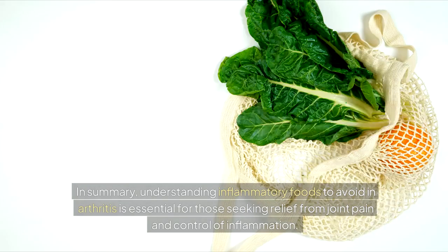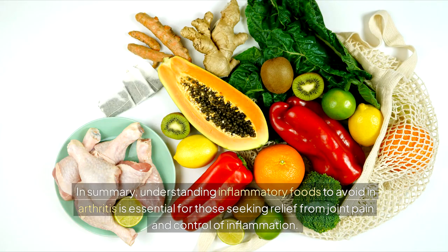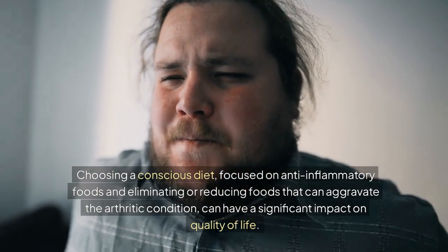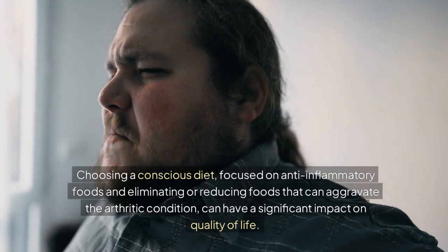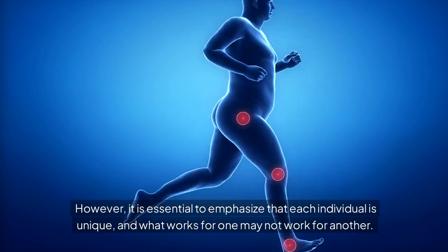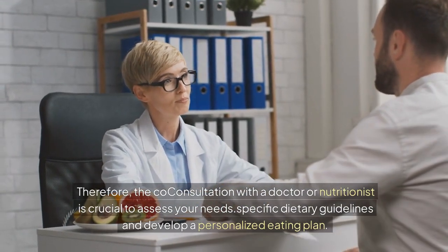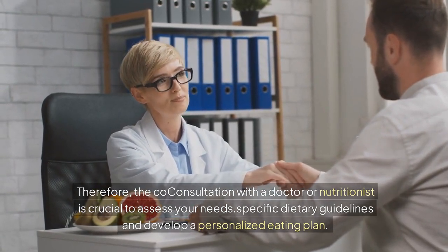In summary, understanding inflammatory foods to avoid in arthritis is essential for those seeking relief from joint pain and control of inflammation. Choosing a conscious diet, focused on anti-inflammatory foods and eliminating or reducing foods that can aggravate the arthritic condition, can have a significant impact on quality of life. However, it is essential to emphasize that each individual is unique, and what works for one may not work for another. Therefore, consultation with a doctor or nutritionist is crucial to assess your needs, specific dietary guidelines and develop a personalized eating plan.